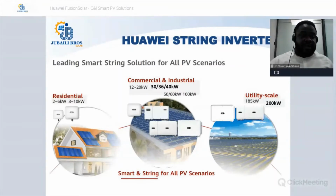The residential range is 2 to 6 kilowatts or 3 to 10 kilowatts. So they are in two groups because of the phases, okay? So the 2 to 6 kilowatts is single phase, 2, 3, 4, 5, 6 kilowatt inverters. And then they do 3 to 10 kilowatt three phase. So Huawei's residential systems go up to 10 kilowatts. Anything from 2 to 10 kilowatt is considered residential with Huawei.